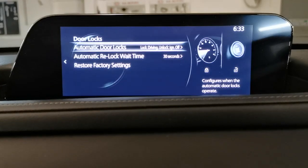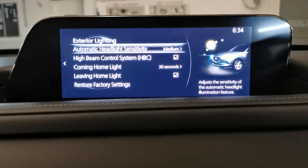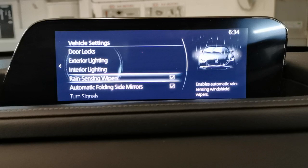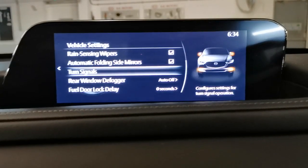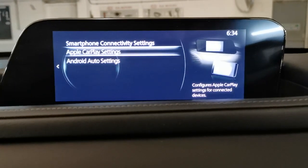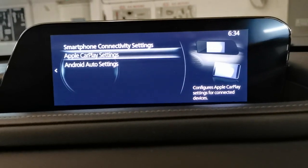You can set up parameters of your door locks, exterior lighting, you've got automatic headlight sensitivity, you can adjust the parameters of that, interior lighting, rain sensing wipers, auto folding side mirrors. You can adjust the volume on your indicators, which is really good. Connectivity settings, smartphone connectivity settings. You've got Apple CarPlay and Android Auto. Connect your phone up using the USB and you'll get all your icons on this central screen.